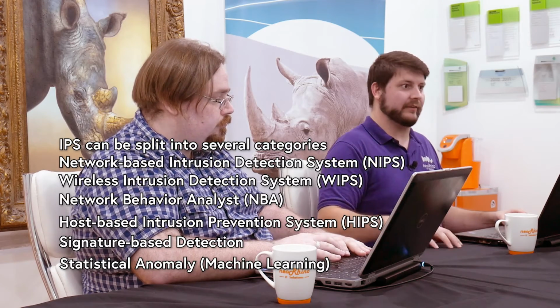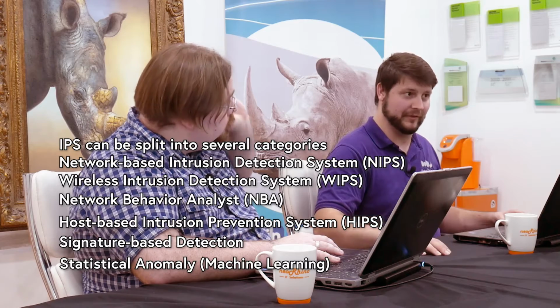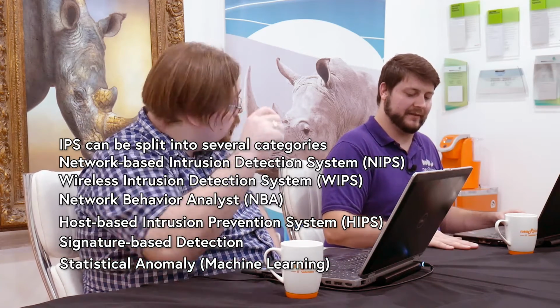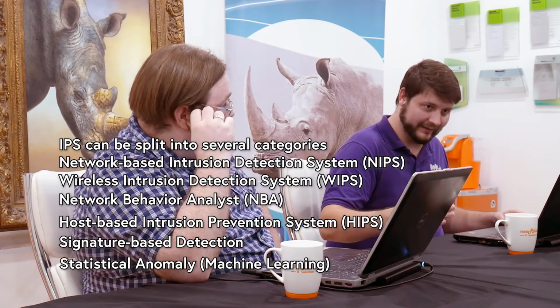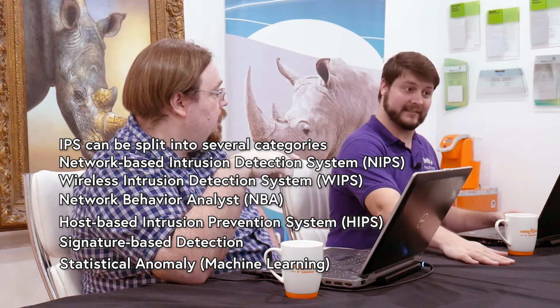So basically what I'm gathering from this is you have your intrusion detection system and you have your intrusion prevention system. Mm-hmm. Intrusion prevention does the exact same thing as intrusion detection, except it actually has the ability to stop it from happening, yes. And alert. And alert. I stopped this from happening.